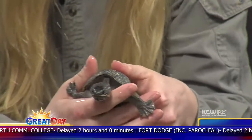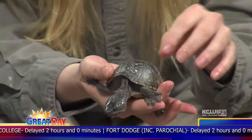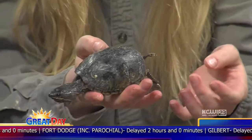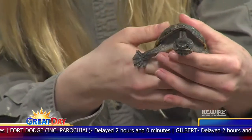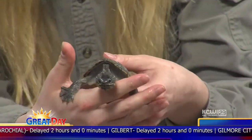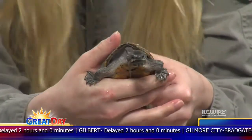I'm not sure if they actually do or not, but these guys really don't have a lot of pattern going on. Their shell is going to be a very solid color. They're actually the smallest turtle. These guys, for the most part, they need water. So any slow-moving water that they can inhabit, marshes. Here in Iowa? Streams. Yeah, here in Iowa.